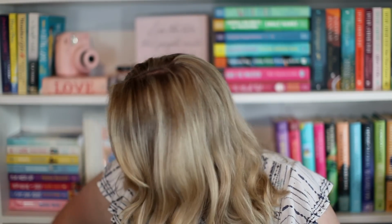The first stack of books I have are from the amazing Berkeley. I love Berkeley. They are so kind to me. They sent me 4 books. They sent me Book Lovers by Emily Henry, which I read last month. I gave it a 5 out of 5. She is one of my favorite romance authors of all time.